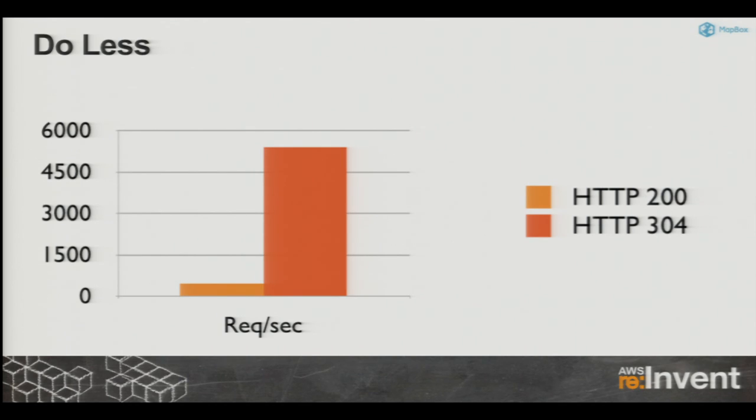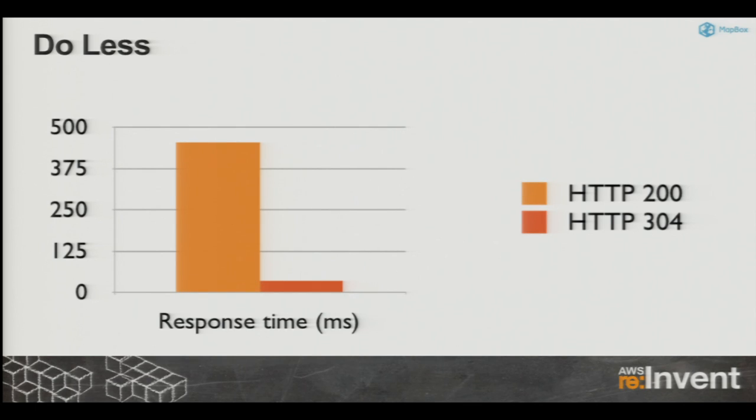So I can do over 4,500 requests a second for 304s and much, much less with 200s. Similarly, the response time on 304s is really fast. We're talking in the order of dozens of milliseconds versus me loading objects from remote sources, compositing them, and pushing them back out.